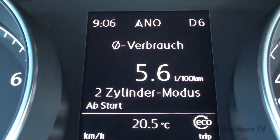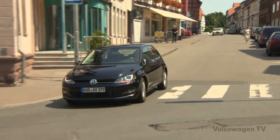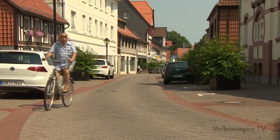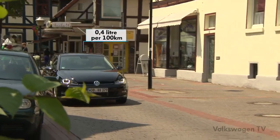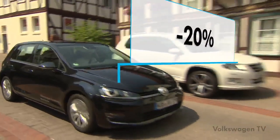When driving in 4-cylinder mode, the display will clear. In the new European driving cycle, in short NEDC, active cylinder management reduces the engine's fuel consumption by up to 0.4 litres. In city driving, the engine consumes up to 20% less fuel.